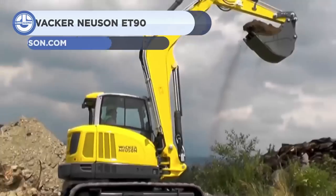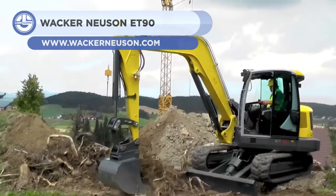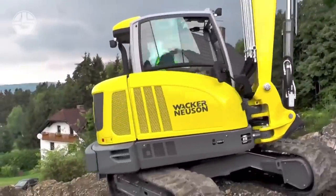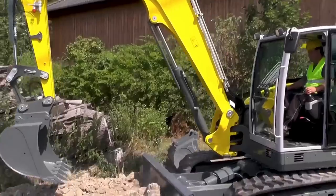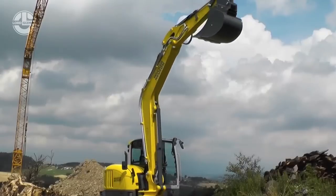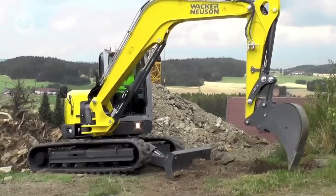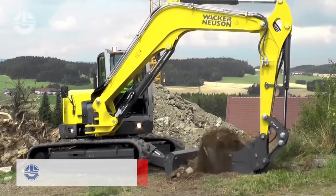The Wacker Neuson EC90 is up next. It is a 9-ton excavator that offers up to 20% lower fuel consumption than its rivals. A new 55-kilowatt turbocharged engine is the main force behind it, which can idle in eco mode. At the same time, the excavator produces outstanding results in applications with its responsive hydraulic system. The load-sensing hydraulic system allows for finely controllable lifting arm movements with full output simultaneously.